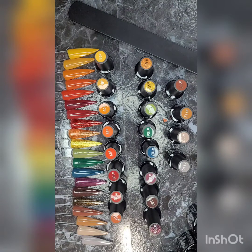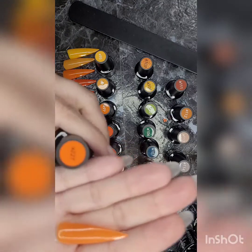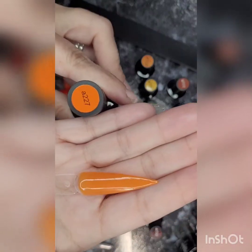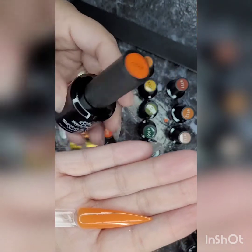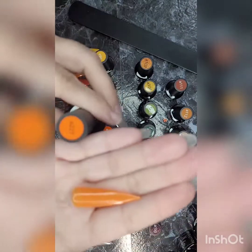One I got going here, I can't remember the name of it because I forgot to write it down, but it's an orange. I think it was called Harvest Orange or something like that. It's number 227, and you can find it on the Beatles site or Amazon.